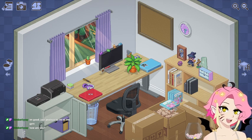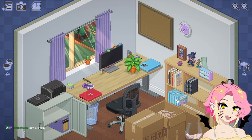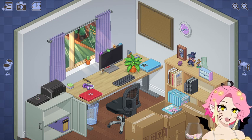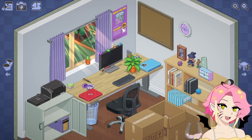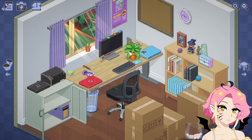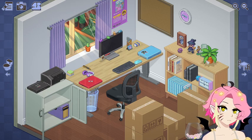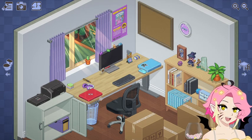I'm currently getting... That's a lot of books. What is this? Oh, she wrote them! Oh my god! Okay, it makes a lot more sense now. Plant. That can go wherever.